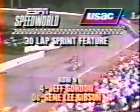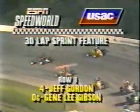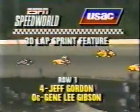Dark number 4. We saw him in victory lane just a week ago at Indianapolis Raceway Park. Jeff Gordon, the 6th fastest qualifier, will start inside the front row. Gene Lee Gibson will start outside in the 0G car. In the second row, Bob Fry, a master of the paved high banks. Inside, outside is Steve Butler, a 3-time USAC Sprint Car champion.